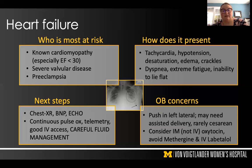Occasionally, they may need an assisted delivery, and that's just because their cardiovascular pathology is just overwhelming in the setting of the exertion that's required in the second stage. Rarely do we need to do a cesarean birth in this setting, but just being aware that going to the OR for some reason may be in your patient's future if she has severe decompensated heart failure.